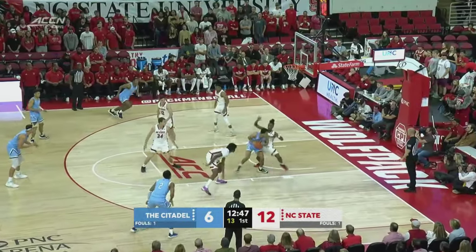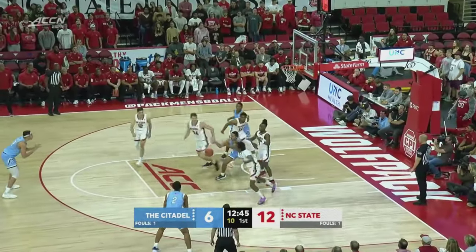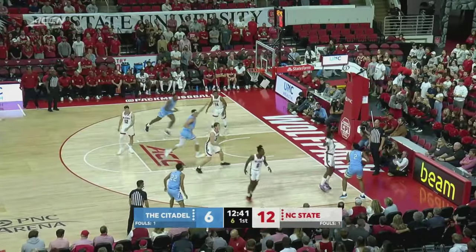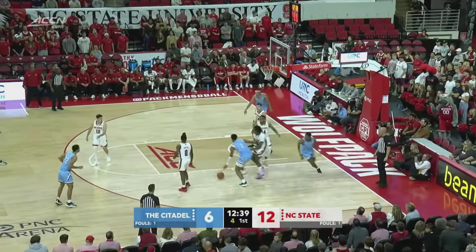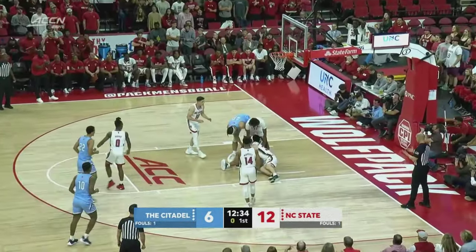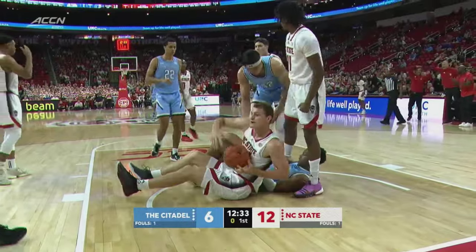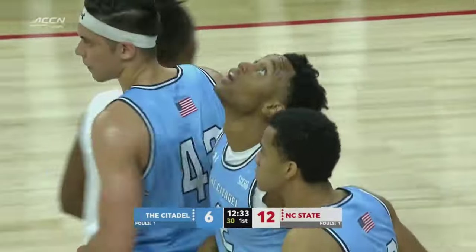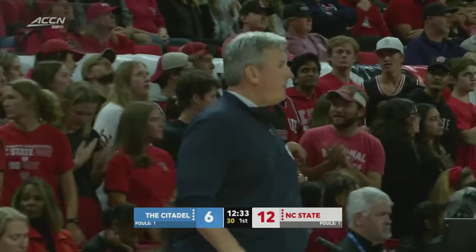Citadel love to post up their guards if they can. Nearly another steal. Hill now. Oh, sloppy. Maybe got away with the travel. And it's going to be a shot clock violation before the tie-up. And you can see that length and pressure of NC State really bothering the Bulldogs early.